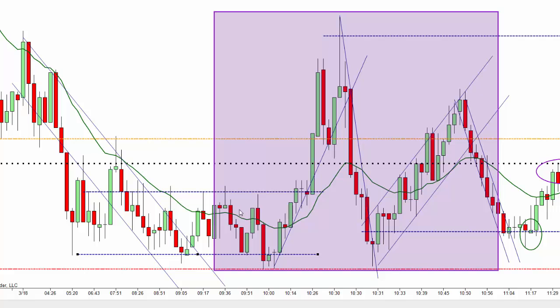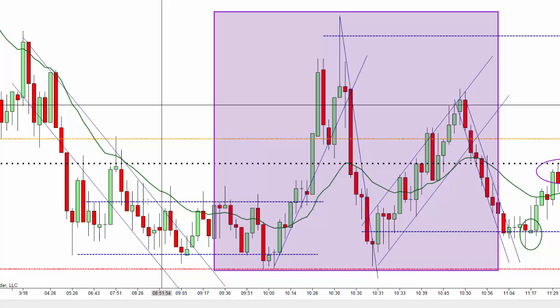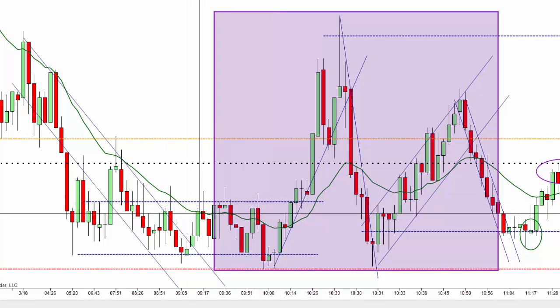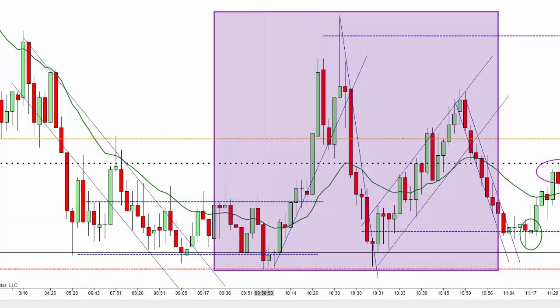Now, that's not really that low. The high is, let's call it 44.27, and the low is 44.03, so we're looking at 24 ticks, basically from 8:30 to 10 o'clock, that hour and a half. We're just trading a very narrow range. Price did move up. This is like 10 o'clock.